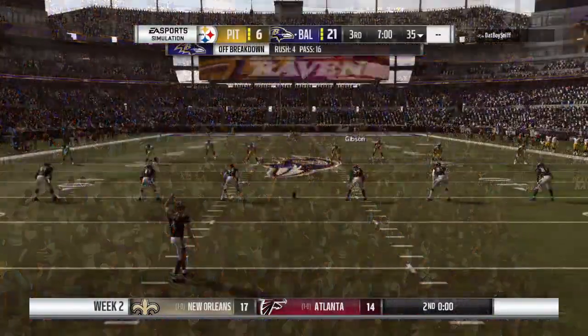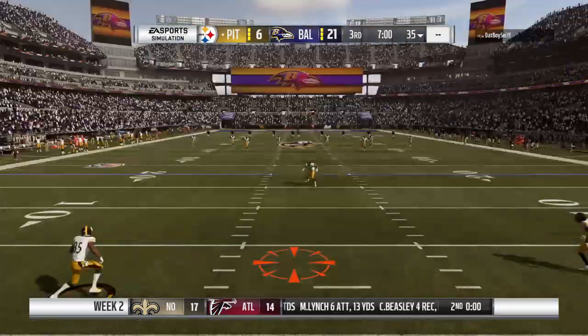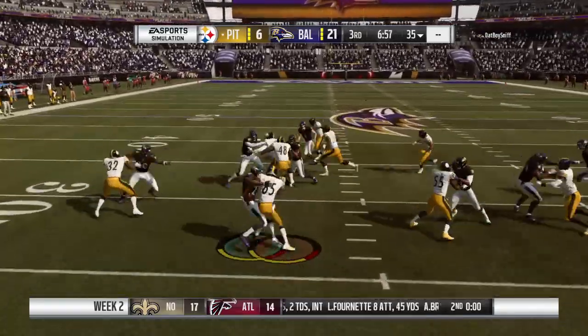As we'll send you down the coast now to Orlando, that's where we find Jonathan Coachman ready with our EA Sports halftime report. Coach, the Ravens ready to receive it, and they've got the lead as well as we resume play in the second half.